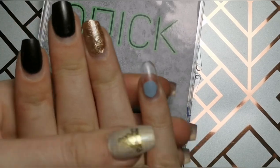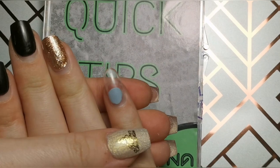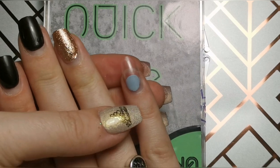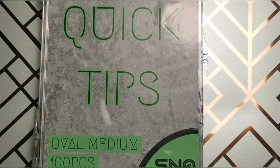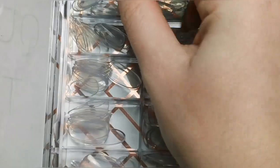So these are the oval in medium. So you can see how long that is compared to my natural nail, which is pretty much non-existent. But it's a really nice length actually, and that is the type of length that my clients do tend to have. So any one of my clients that has the medium, this will be fantastic for them. That is a beautiful length.